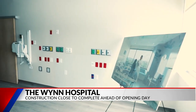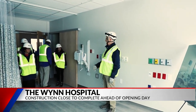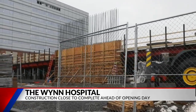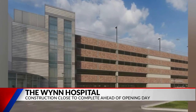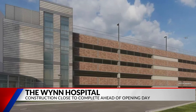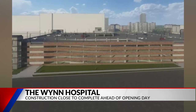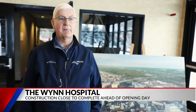While we saw many areas in the final stages of construction, one is not quite there yet. The parking garage, funded by the county, will not be completed until 2024, well after the October 2023 opening. The garage will provide 1,350 parking spaces. So where will patients, staff, and visitors park in the meantime? We know we have a number of surface parking lots on campus that we'll be utilizing. We're looking at some other close parking opportunities for our patients and staff and visitors. And then if need be, we may have to provide parking off campus.